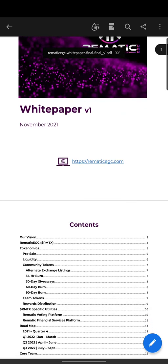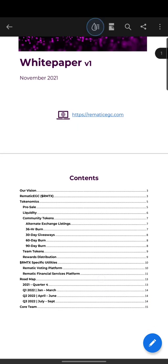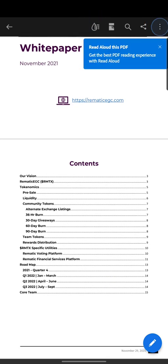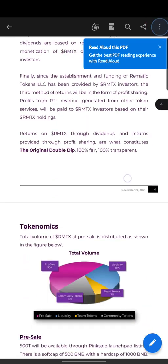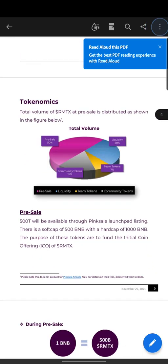All right, here you can read everything that's happening, or what's going to happen, to this token. We want to look at what it says about liquidity. It says liquidity is on page 6, so we're going to scroll down to page 6. Let's look at tokenomics first. It says total volume of RMTX at pre-sale is distributed as shown in the figure below: 50% to pre-sale, 28% to liquidity, 7% to team, 15% to community tokens.